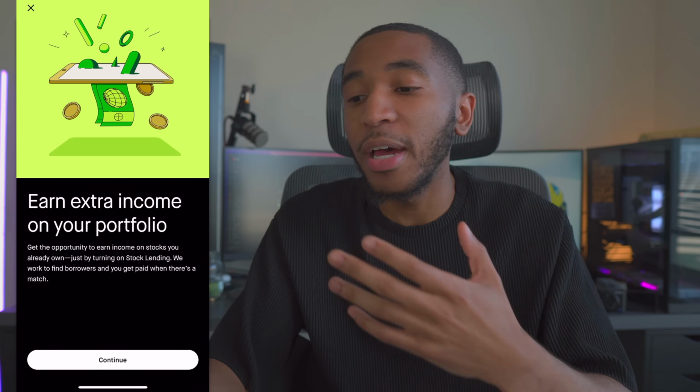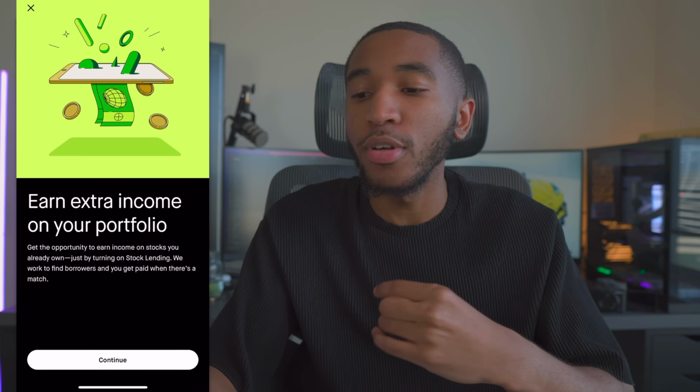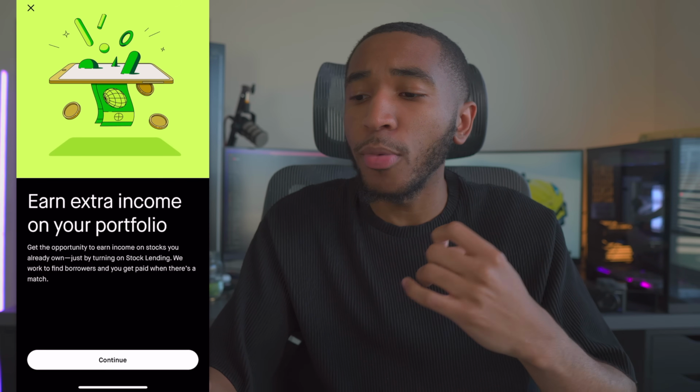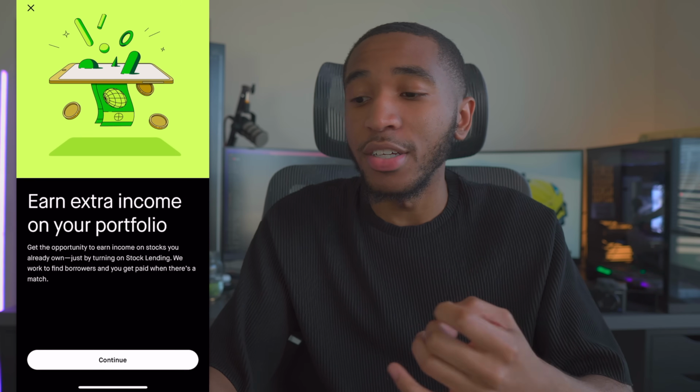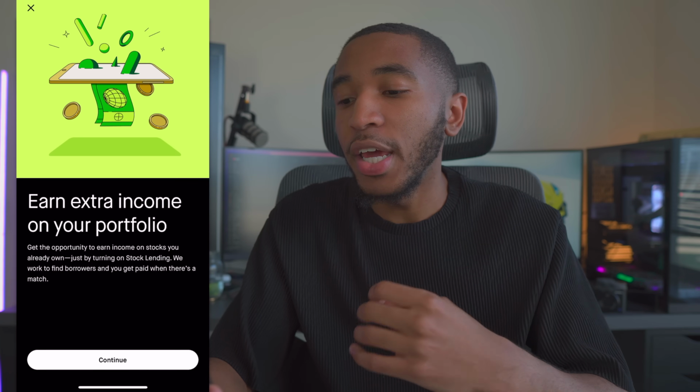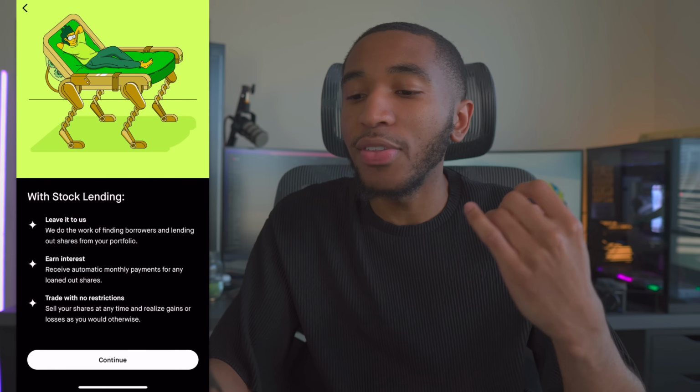So we're here on the Robinhood app and here is stock lending. It says you can earn extra income on your portfolio. You get the opportunity to earn income on stocks you already own just by turning on stock lending. We work to find you borrowers and get you paid when there is a match. Go ahead and click continue, and with that we got the stock lending.